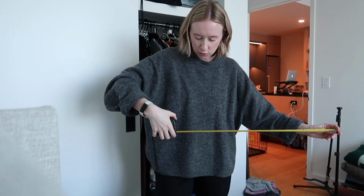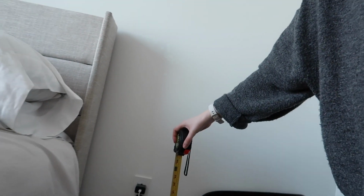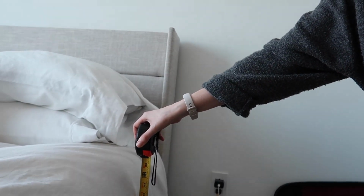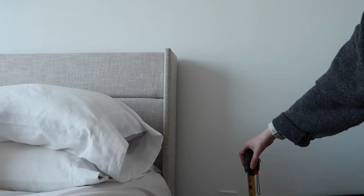Okay, 26.75. We're just going to do 27. Okay, that'll actually be perfect. So that's where it'll be. Right up against the bed, you can see it'll be a little bit higher than the bed, which is perfect. And then these are our Target lamps that we'll put on the nightstand.